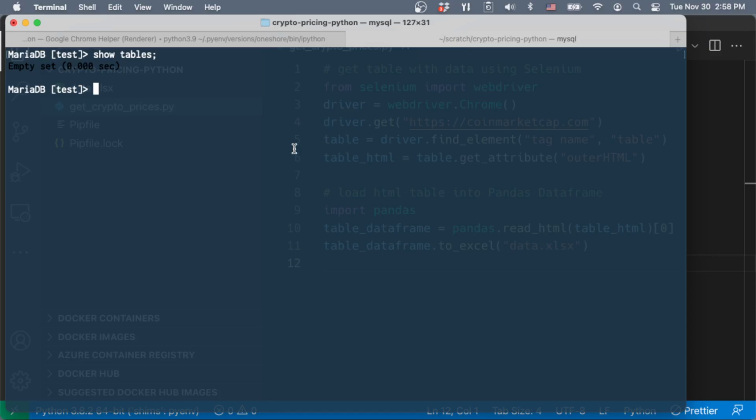I also created a crypto database as well. But we're just going to use the test database on this unsecured MySQL, actually MariaDB server. MariaDB is a fork of MySQL. With this test database, I don't need a username and password, which makes it easier for demonstration purposes.